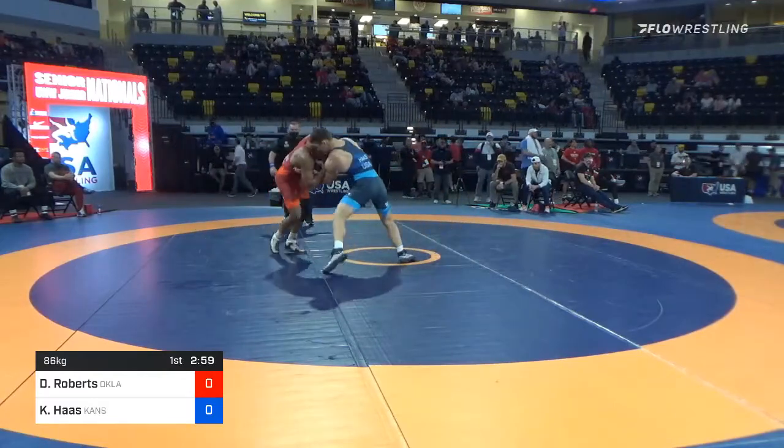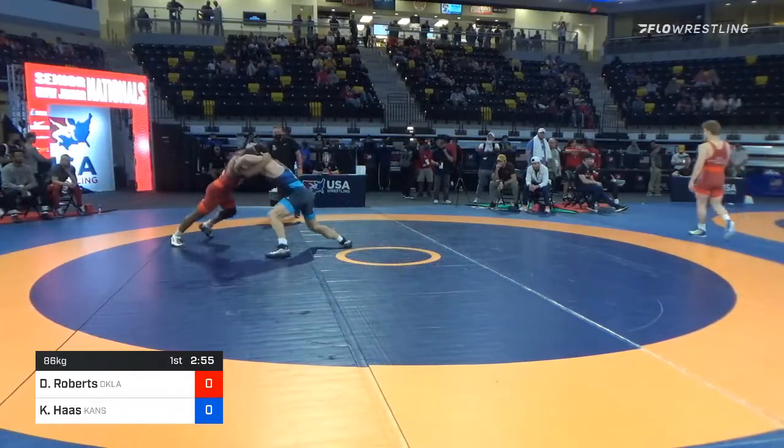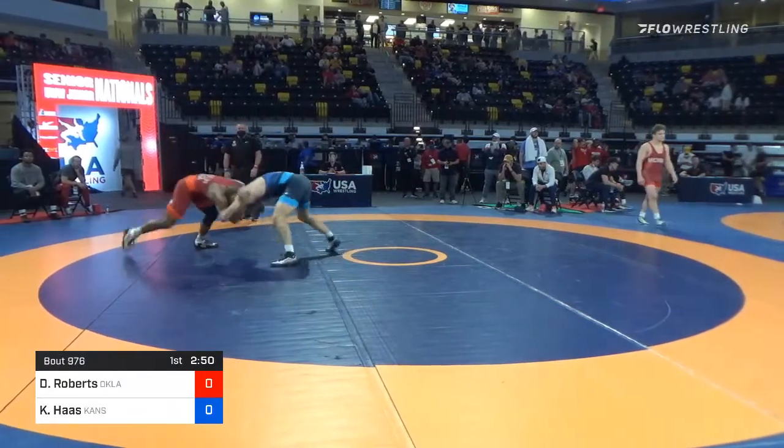Here we go, 86 kilograms, semifinal. Kyle Haas in the blue, Darrien Roberts in the red. Winner will move on to the World Team Trials Finals.